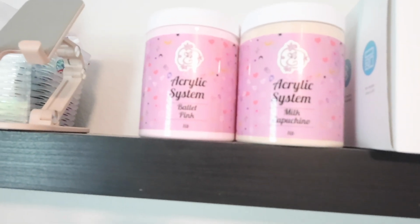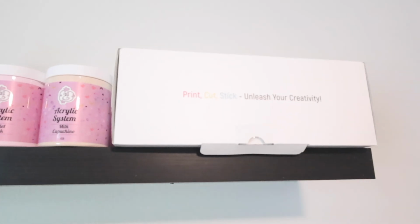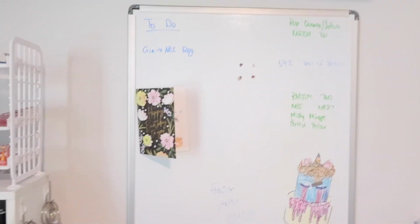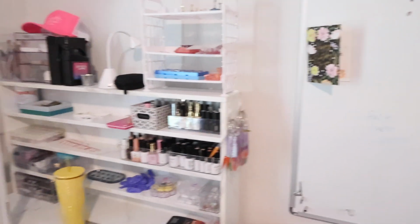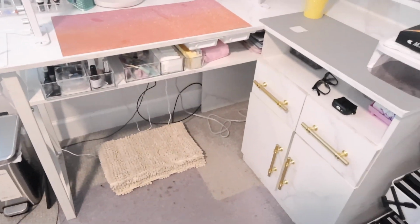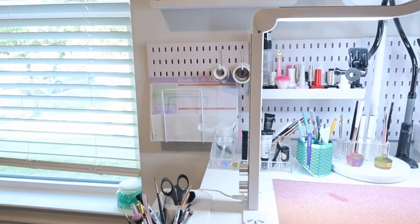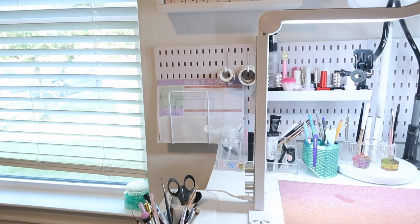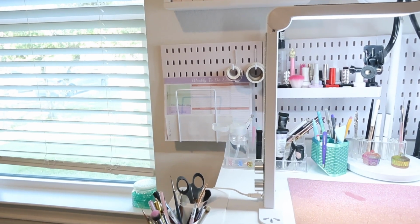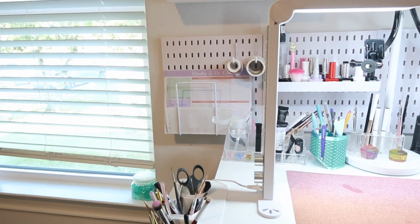These are the 1 pound acrylic powders from Nail Couture. I have 4 different shades, and that's just a box for my sticker printer. My whiteboard is here, and then I'm going to get into this part of my ugly desk in 1 second. Okay, I'm gonna try just this part like this. I don't know if I'll have to go to a tripod, but let me see if I can film it like this for now.